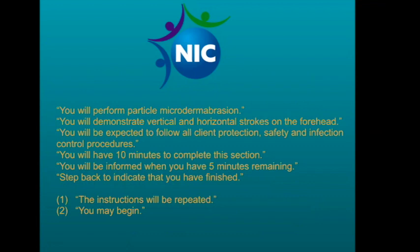Our candidates are told, you will perform microdermabrasion. You will demonstrate vertical and horizontal strokes on the forehead. You will be expected to follow all client protection, safety, and infection control procedures. You will have 10 minutes to complete this section. You will be informed when you have 5 minutes remaining. Step back to indicate you have finished. The instructions certainly are always repeated. Our candidates are then told, you may begin.